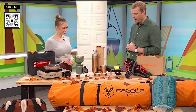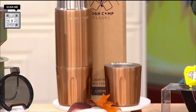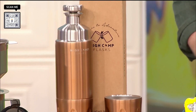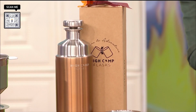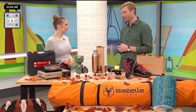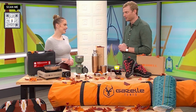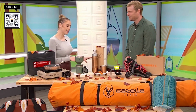And then for the late night part of it, we've got this from High Camp. It is a flask. It is an awesome gift. We're really going to be recommending this all the way through the holiday season for that outdoorsy person, dad, whoever is in your life that you want to get the gift. We love this because you can basically pre-make a cocktail, put it in there, and then you've got that cocktail for the entire time, because hauling around a lot of alcohol while you're going camping can get pretty cumbersome pretty fast. Yeah, that is not ideal. So this is a great way to bring that drink still to the camping ground.